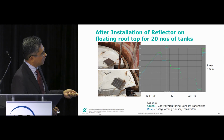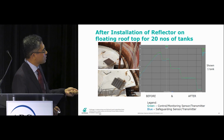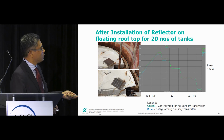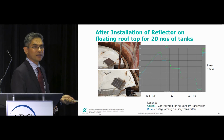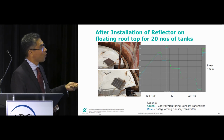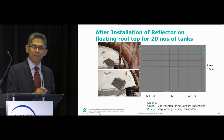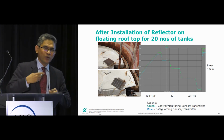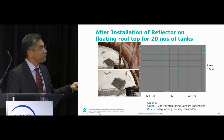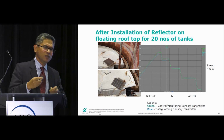This is an example of tank filling from the bottom to top. The blue one is the safeguarding transmitter's reading. The green one is the control monitoring ATG from SAP. And you can see they are consistently following each other within less than 200 mm. Our spec for the deviation alarm is 200 mm. But our management is not happy with 200 mm. They say, I want below 200 mm. So right now we are looking at ways to further improve the deviations. Sometimes it can achieve 50 mm, sometimes it deviates by 100 mm.